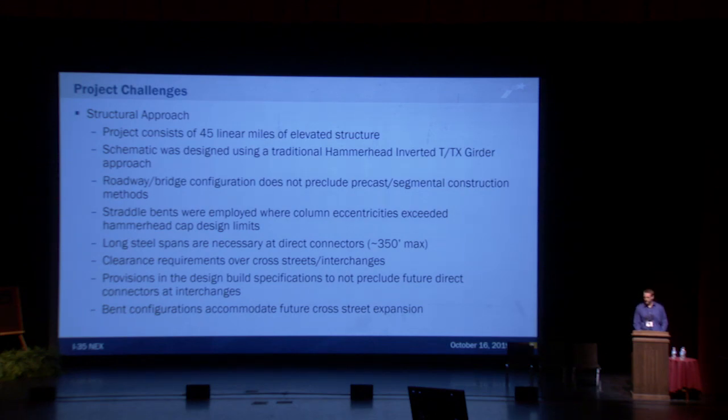So the schematic was designed using kind of what San Antonio District knows as tried and true, traditional hammerhead type columns, inverted T bent caps with TX girders. However, we're not precluding any innovation with the design build contract. Also, it does not preclude any precast or segmental type construction methods.